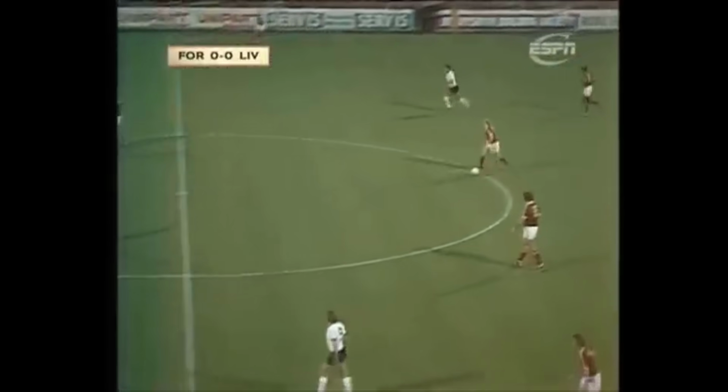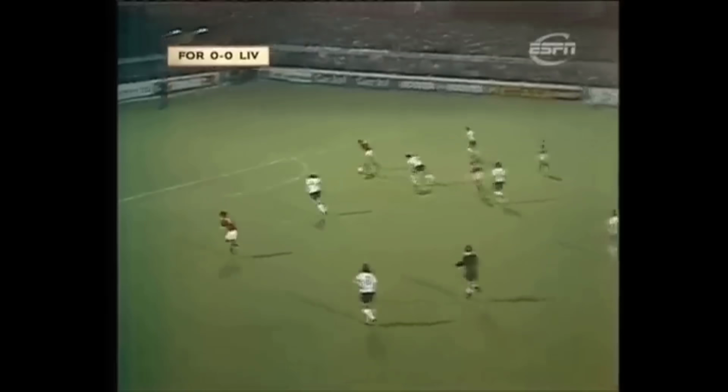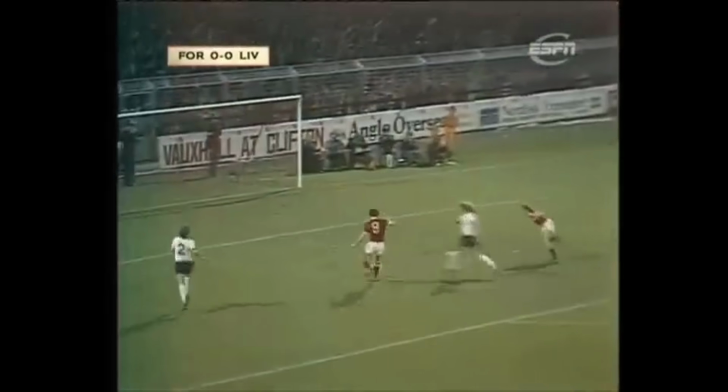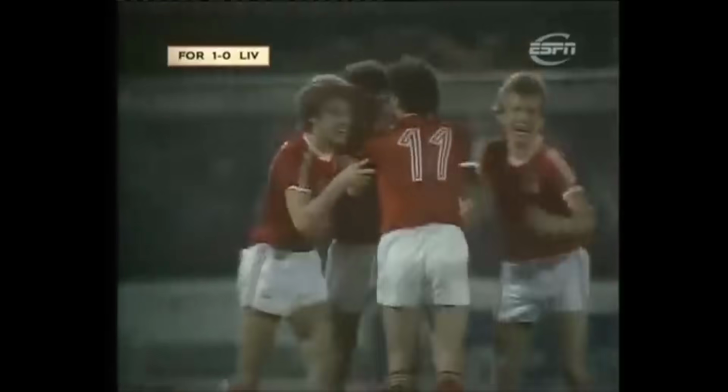Anderson to Burns again. Really right on top of his game tonight. Bowyer, little flick on. Woodcock and Birtles has got it. His first ever goal for Nottingham Forest, and it had to be in the European Cup. 1-0.